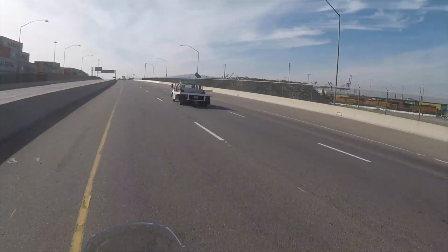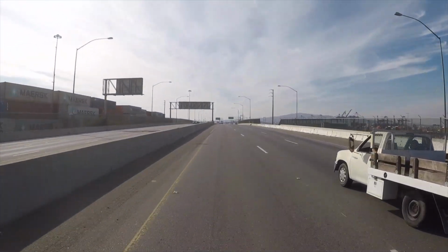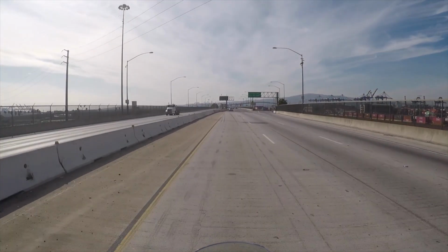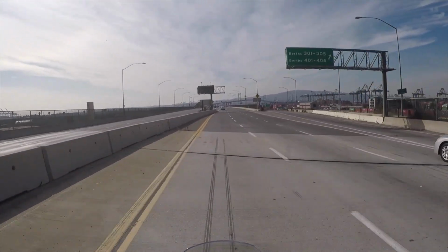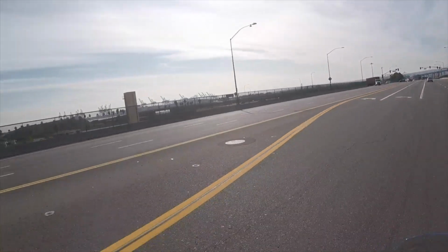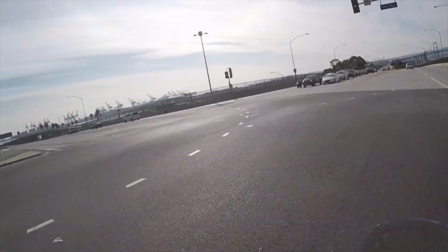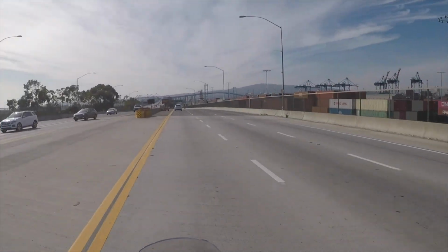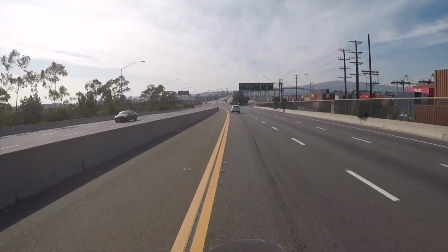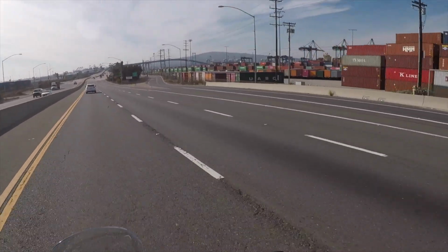SF train over there in the yard. This has got to be the second bridge here. This is St. Thomas Bridge, I believe. There used to be a toll booth here many years ago when I was a child. Vincent Thomas Bridge. My mistake.